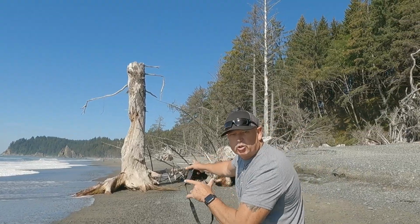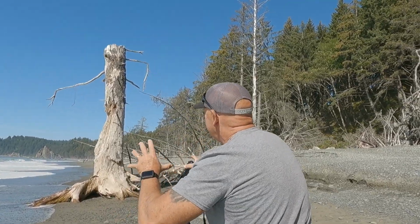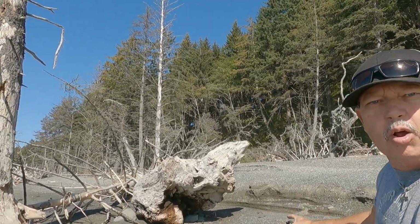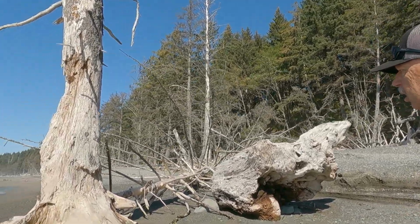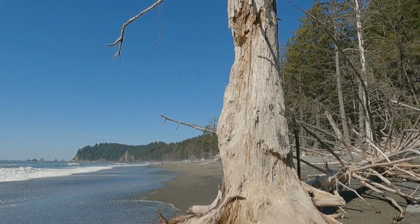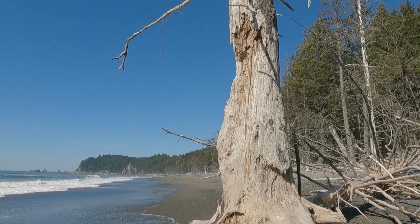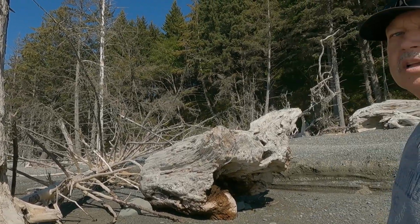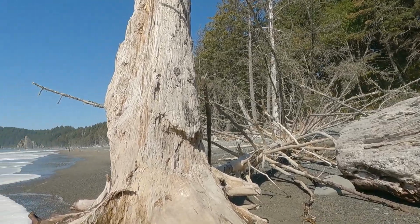This is not a growing tree. It is a floating piece of driftwood that stood up like this. Who would have thunk it? Look at that. I have never seen anything like this beach. This is a piece of driftwood that is standing up. Wow. That will not be here next winter.